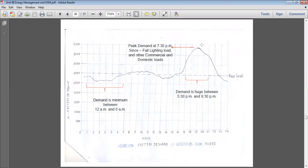If you are reducing the consumption by switching off less priority feeders, for example, the pumping load we have stopped, the effluent treatment plant we have stopped, or other loads which are not necessary to run during that time, they can be shifted to the night time. So if you are curtailing the load, reducing that load during peak time, then it is called peak clipping. So this is one method to reduce the maximum demand, known as peak clipping.